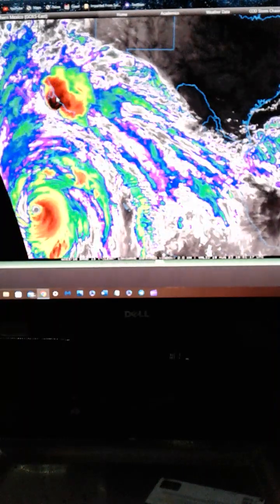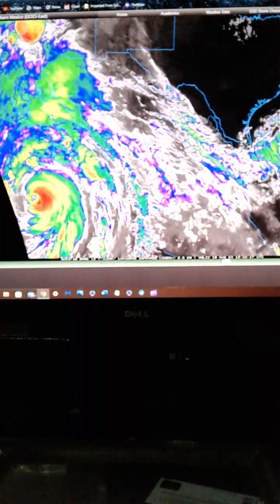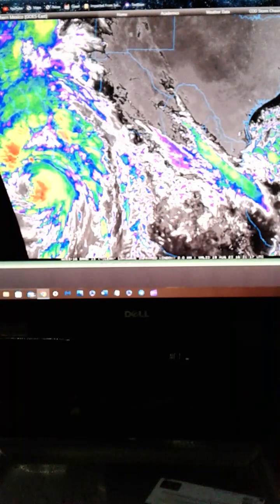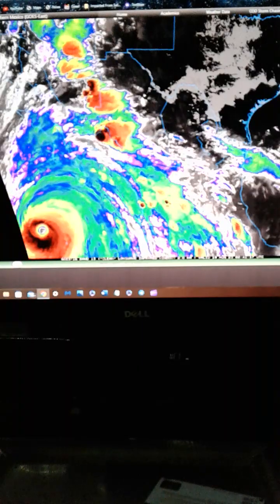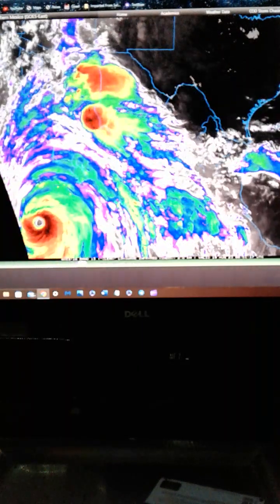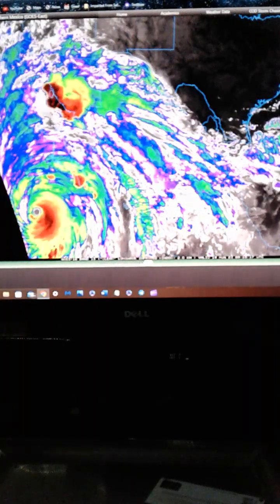But see, it jumped all the way up here into the continental United States. You know how far that is? And then it jumped even higher over here. That's like hundreds of miles. That's not normal either. See how it's spawning these things and they're jumping up there? Okay, so anyway, I just want to show you the effects of it. I'll show you a couple more shots of it.